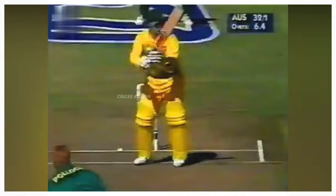Number 7. Mark Taylor tried to hit the ball through the midwicket area, but the ball went through the point area because of a bottom edge. Jonty Rhodes took a dive to his right side and grabbed it during the match between South Africa and Australia, 1st ODI at East London in 1997.